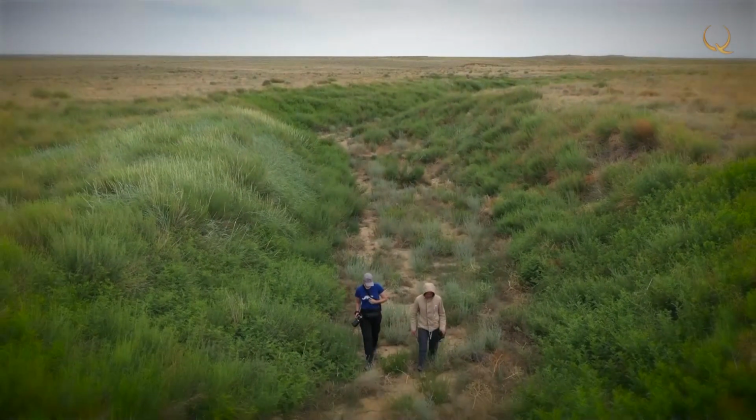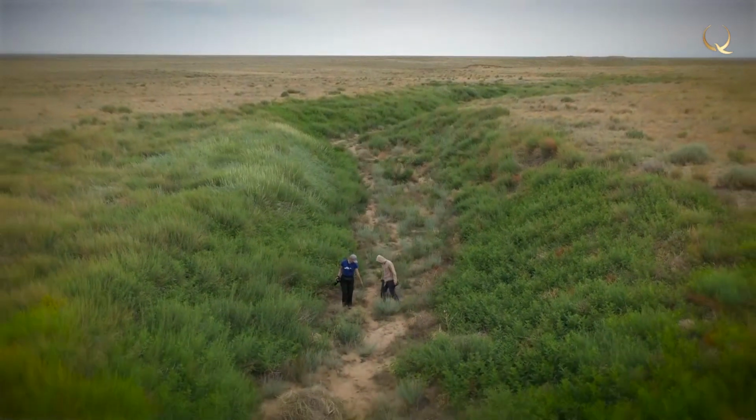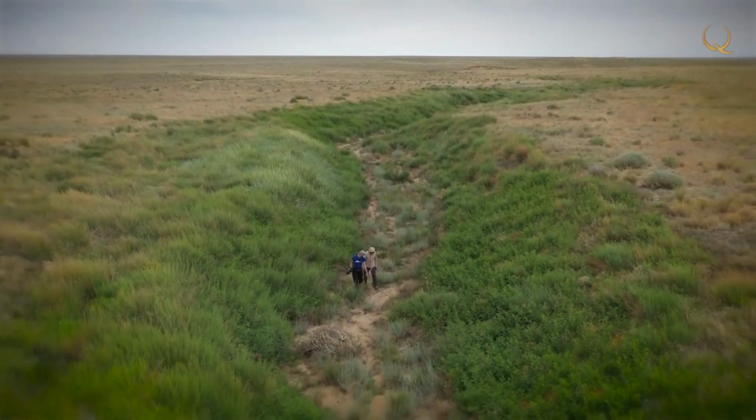We are following the bottom of the Shagan River. This year it dried up almost completely, with only a few small puddles left.